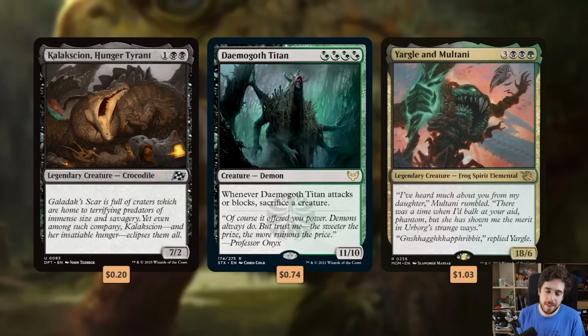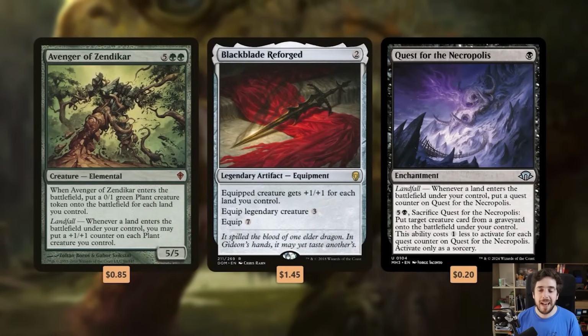Daemogoth Titans, one of the best. For 4 mana, we get 11 power. And Yorgul and Meltani, the best of the best for the meme value alone. 6 mana, we get to draw 18, play up to 18 lands when we sacrifice it to the Gitrog. So super, super fun things. Absolutely insane. And when we're doing all of this stuff, we're putting so many lands onto the battlefield so quickly.